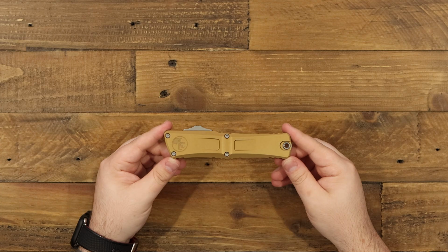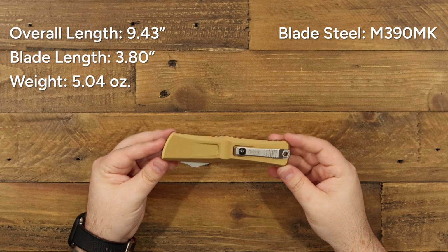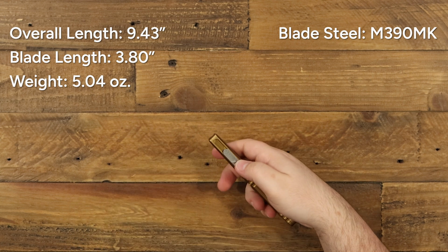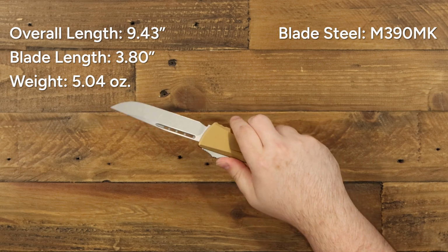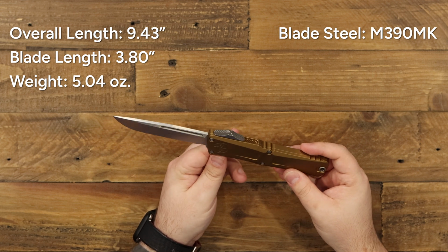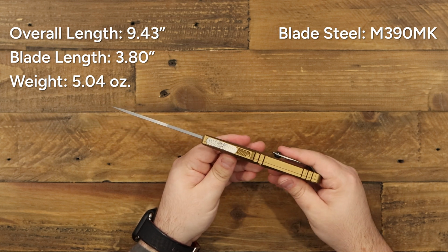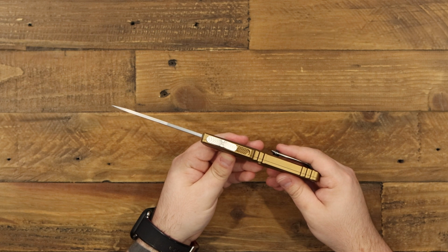The Gen 3 takes absolutely everything I loved about the previous Combat Troodons and delivers some incredible updates. So starting, I love the updated pocket clip and handle ergonomics. We get their new dual fuel drivetrain, which means it is so much smoother. I've seen so many people come into the shop and want to pick up a Combat Troodon, but were pretty put off by how difficult they were to deploy. That's not an issue anymore. There's so many people with arthritis and just who have trouble opening and closing those stiffer OTFs. But with the new dual fuel drivetrain, those are issues of the past.